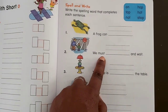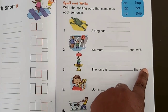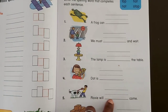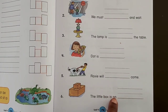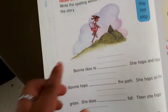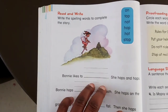We must stop and wait. The lamp is on the table. Dot is hot. Roxy will not come. The little box is on top. And we turn over to page 80. And we read and write. Write the spelling words to complete the story. Again, we're using these words, guys, and I'm going to be reading with the options.